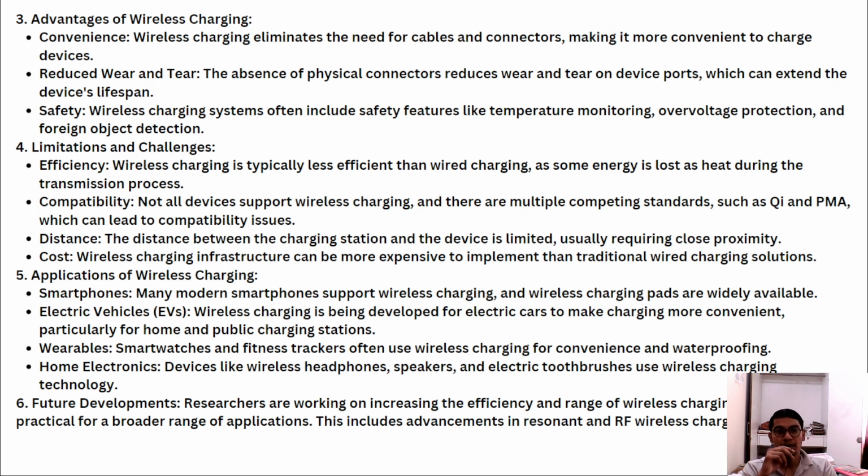Compatibility. Not all devices support wireless charging. There are multiple competing standards such as Qi and PMA, which can lead to compatibility issues. Distance. The distance between the charging station and device is limited, usually requiring close proximity. Wireless charging infrastructure can be more expensive to implement than traditional wire.